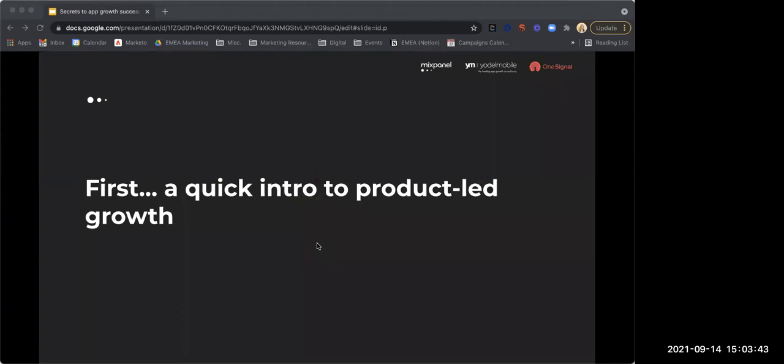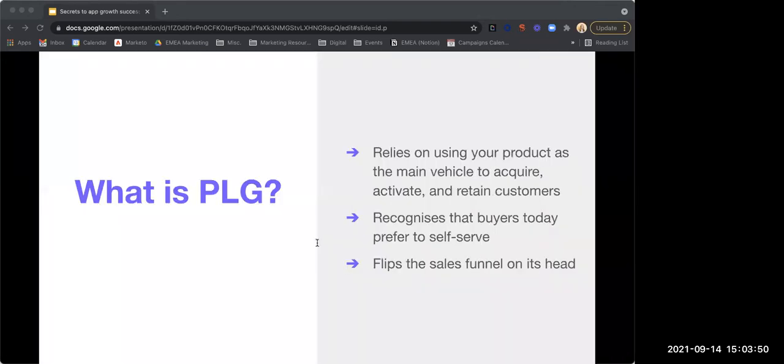But before we go any further and get into that panel discussion, I wanted to give a quick introduction to product-led growth. And so product-led growth, what is it? So product-led growth is this really awesome go-to-market strategy that's been getting a lot of traction in the market lately, and for good reason, because it's been behind a lot of the success of today's trending apps. And in essence, what product-led growth does is it puts your product at the forefront as the primary vehicle to acquire, activate, and retain your customers.